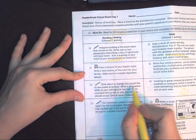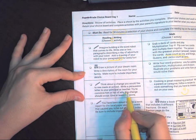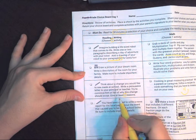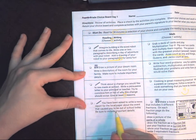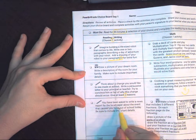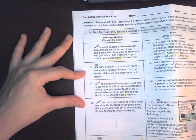Think about a change you would like to see made at school. Write a persuasive letter to your principal or teacher. Try to convince him or her why this change should occur. Give at least 2 reasons. You have been asked to write a news report for the local paper about the event that caused you to be out of school today. Be sure to include important details.